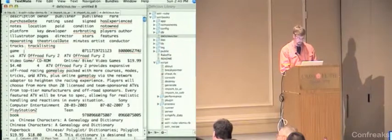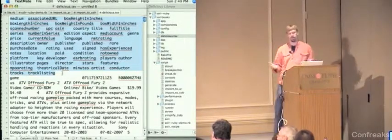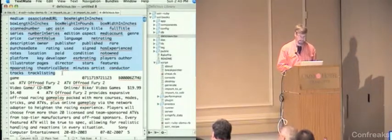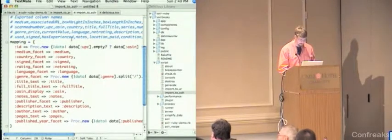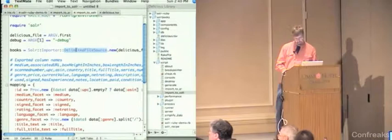Kind of hideous here, but you can see that the first line is all of this, and these are the columns of data that are in there. So what I did was, and this is part of the solr-ruby library itself also, I created a class called a delimited file source.